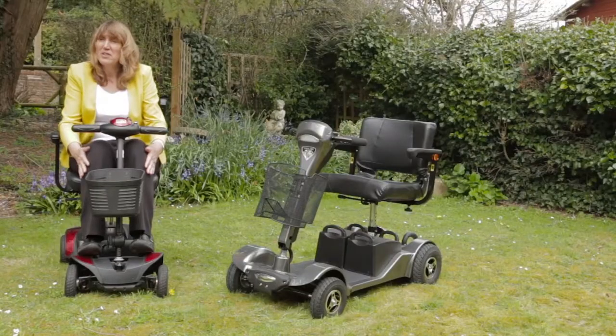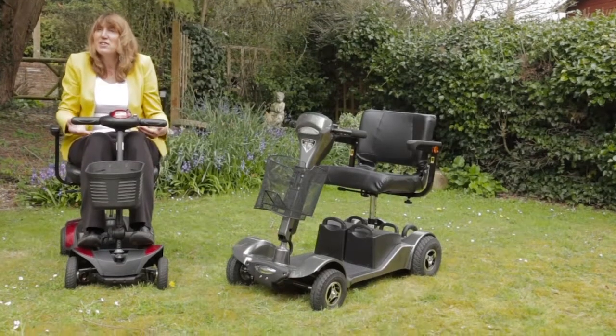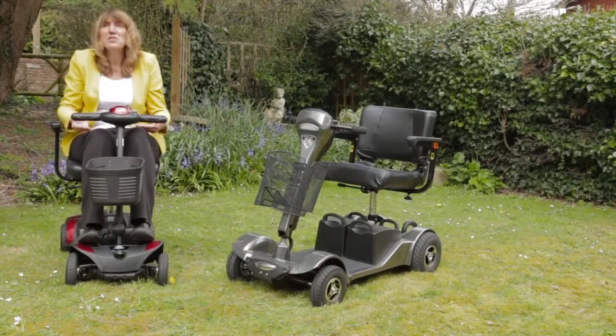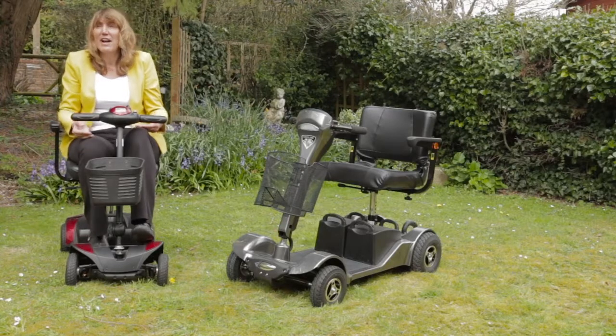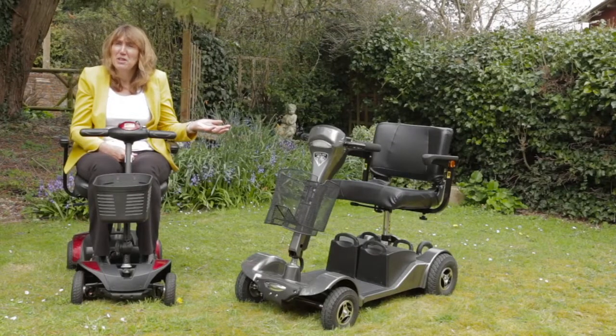Now, the scooter is not going to be totally unsafe, but obviously I am making the centre of gravity move upwards, so the scooter is not going to be as stable as if I have my feet on the floor. Having considered whether you can achieve a comfortable sitting position on the scooter, have a think about the person's weight. The scooter I'm sitting on is designed for people up to about 16 stone, whereas the scooter over here is designed for people up to about 22 stone. It is important that you do buy a scooter according to your personal weight.